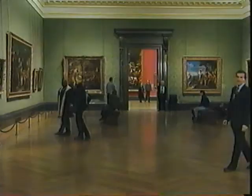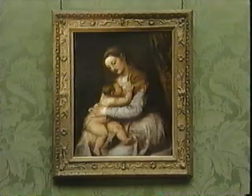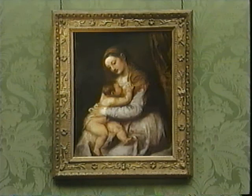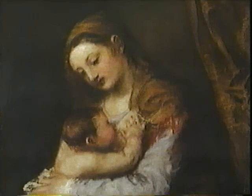The full possibilities of this aspect of oil paint were first and perhaps incomparably realized in 16th century Venice, and above all by Titian. Even a picture as intimate as this little mother and child shows how Titian delights in paint as paint, using it not so much to describe form as to animate our perception of it.